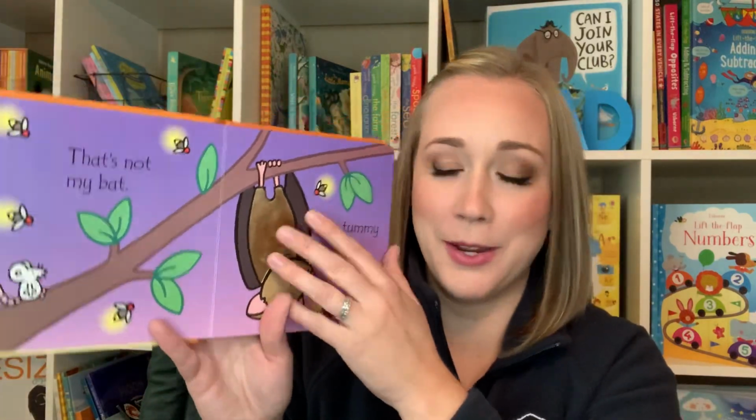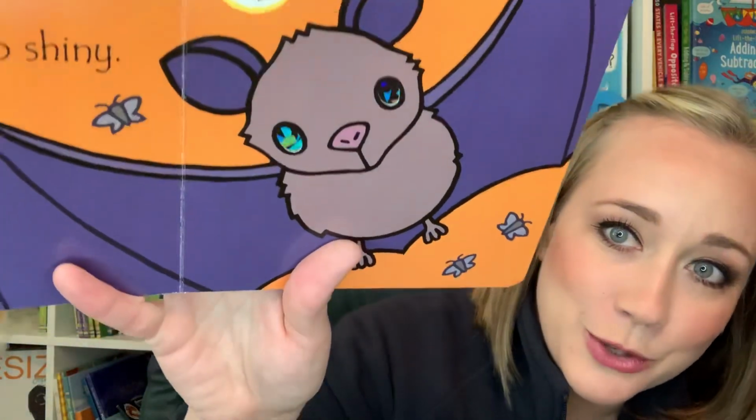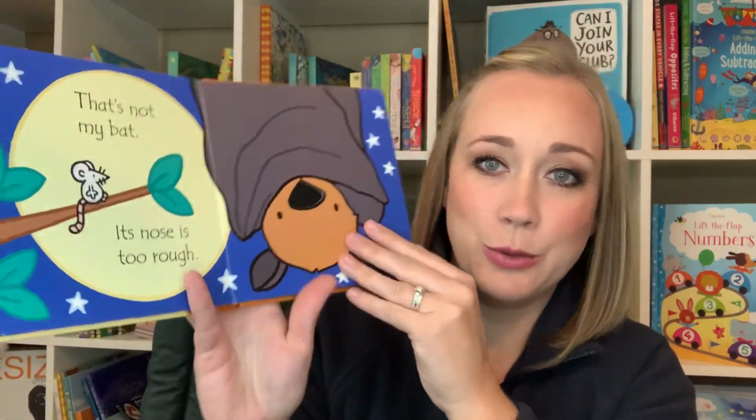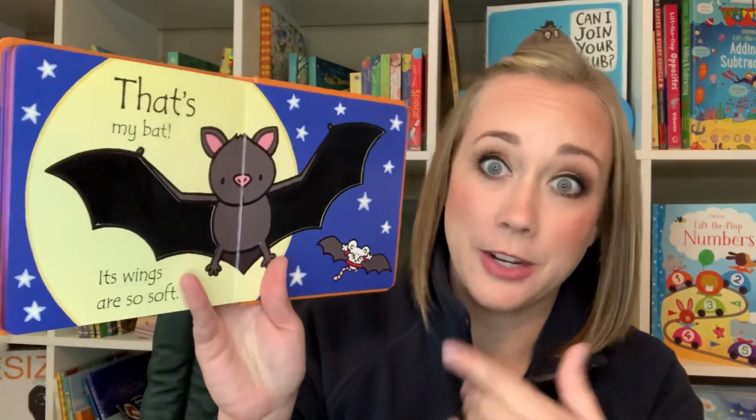So I'll just read a couple pages. That's not my bat, its tummy is too fluffy. That's not my bat, its eyes are too shiny. That's not my bat, its nose is too rough. And then at the last page, that's my bat, its wings are so soft. And I just think this one's super cute.